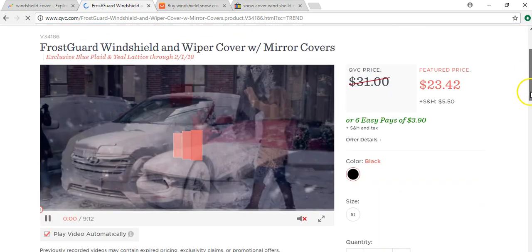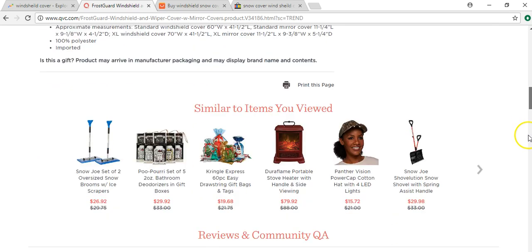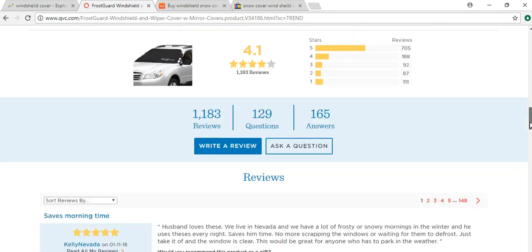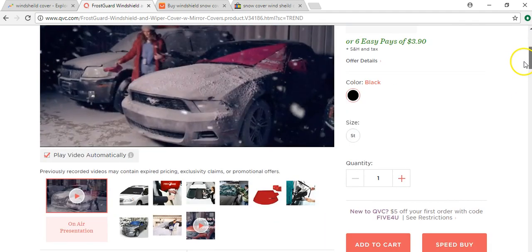I found it very interesting, and I was blown away by the reviews. If you look down here at the reviews, it has 1,183 reviews and 4.1 stars, which is pretty damn good. That shows that a lot of people who buy this product actually like it, and what's most important is that it shows me there's a demand for this type of product.